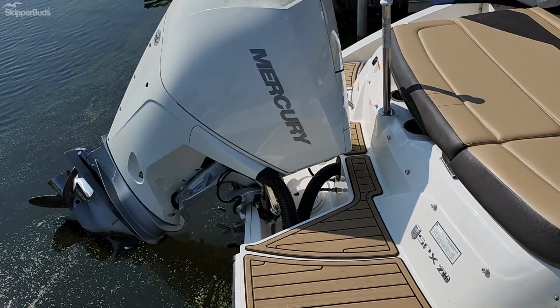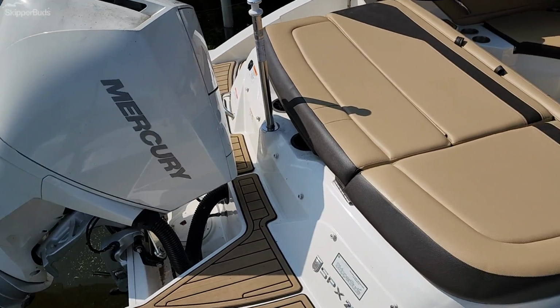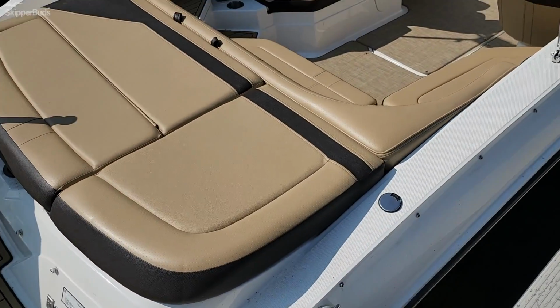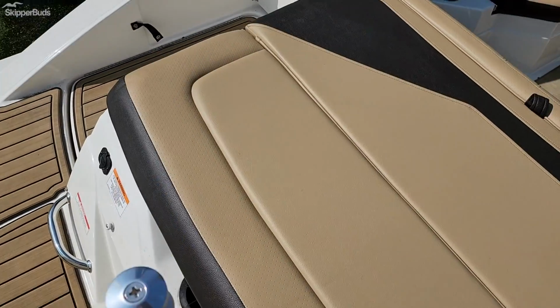Does have a custom color Mercury 200 horse outboard on the back. Ski tow bar. Walk-through transom.